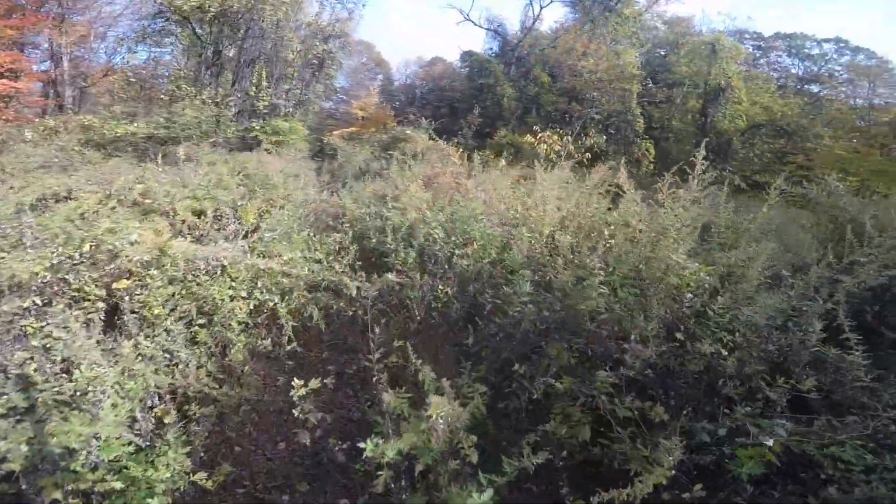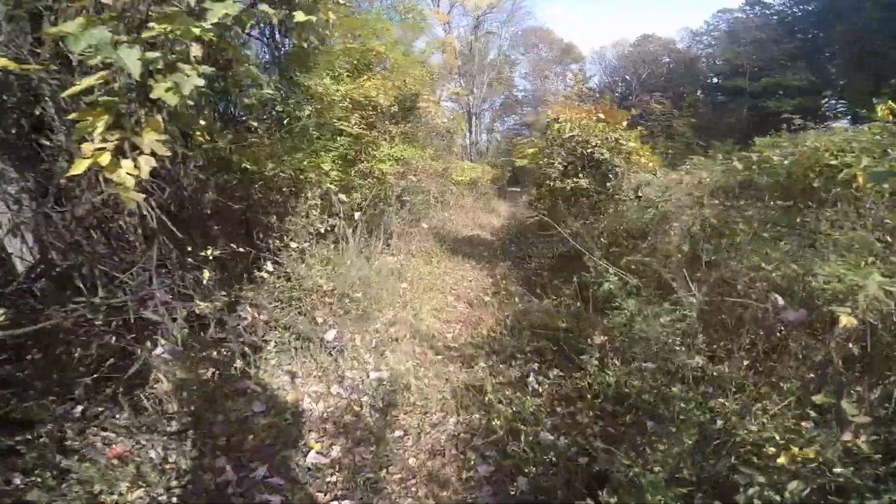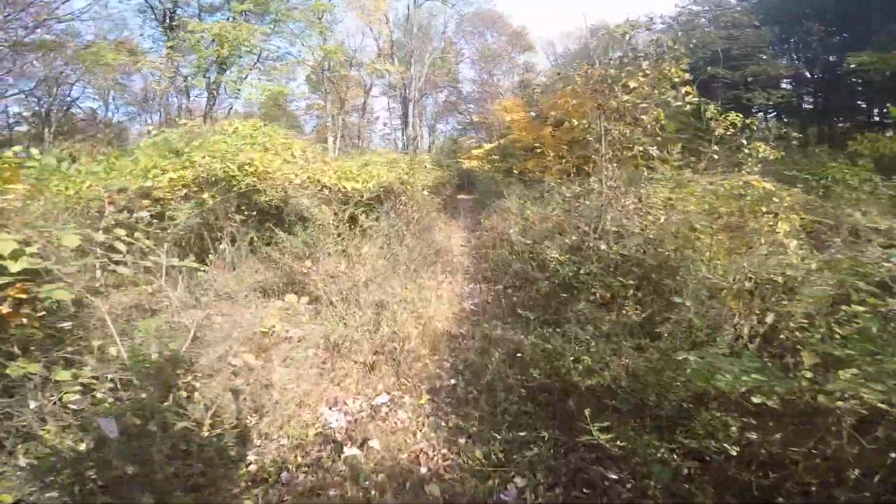So, it looks like I'm more running along a deer path than a trail. I hope this is still the right trail. It's just getting more and more overgrown. Oh, it looks like it clears up a bit down there. Yeah, I saw some more deer, some more holes in the ground, concrete holes. But nothing that I can get into yet.